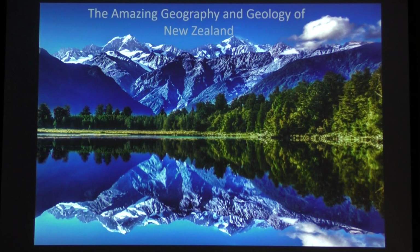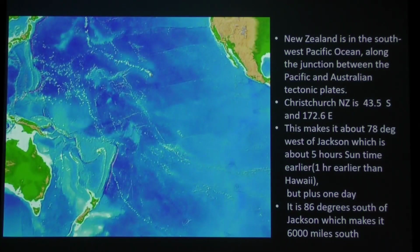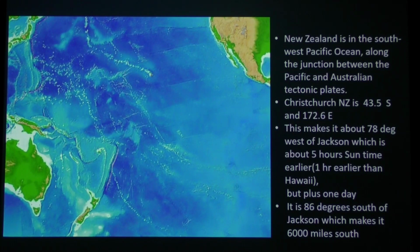Anyway, we'll talk about this picture a little later in the talk. But first, just a little background as to New Zealand itself. Where is it? Well, it's down here, opposite Australia, and here's North America. This is the latitude and longitude of Christchurch, which makes it about 5 hours sun time earlier than us, plus 1 day, because it's on the other side of the date line. But probably more notably, particularly if you're flying from here to there, it's 6,000 miles south. It's about 43 degrees south in the middle of the South Island. We're 43 north, so that's a big jump.